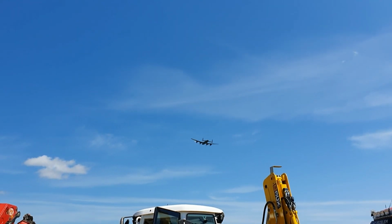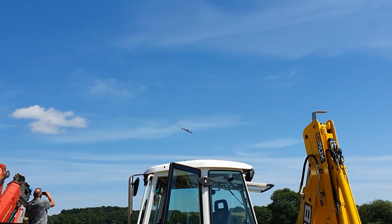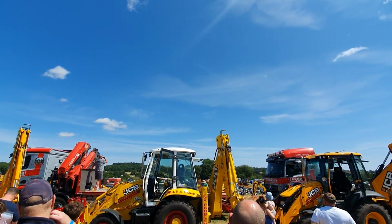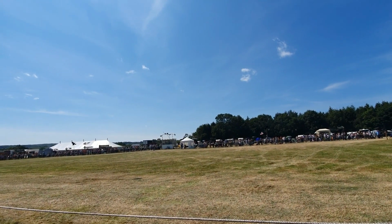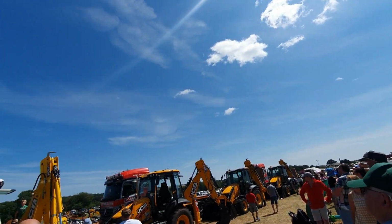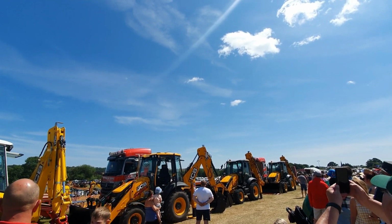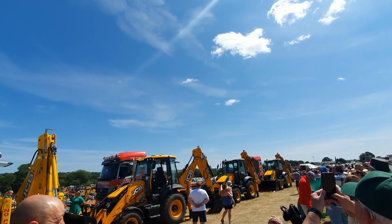Rolls-Royce model engines there. Because the Dambusters raid up from there, RAF Fairford, I believe. You might be down in Gloucestershire. Three passovers here. Coming around again, an appreciation of the engine sound as well.